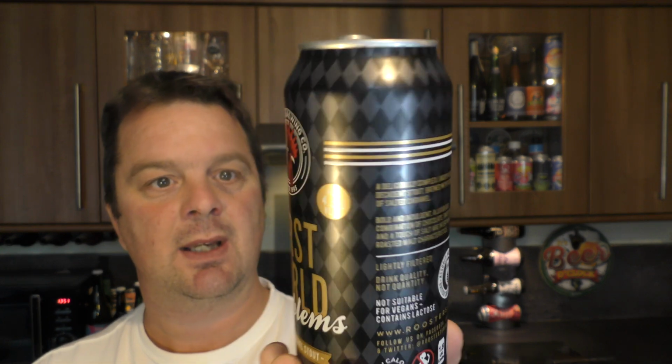Not too much. Oh, there we are. Here's the description. A deliciously complex, smooth and decadent stout brewed with the addition of salted caramel, bold and indulgent, a luxurious combination of chocolate, sweet caramel and a touch of salt intertwined with roasted malt characteristics. Not suitable for vegans because it contains lactose. Oh, there we go. That's a bit of a shame. Maybe they could have used oats. I actually used the word oats in the review thinking it was oats. But there we go. Roosters Brewing Company, First World Problems.